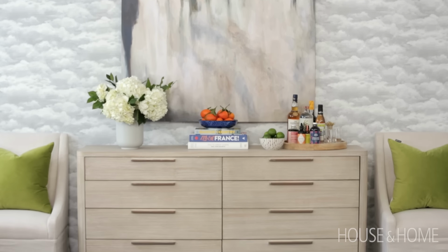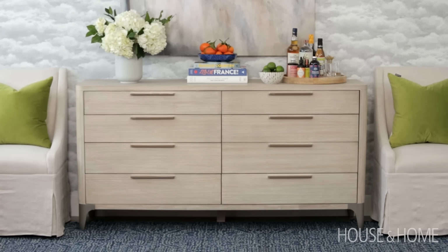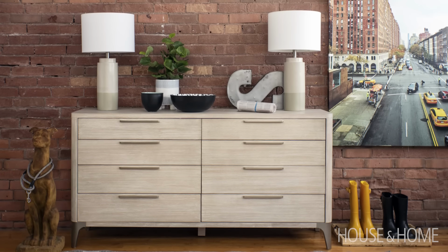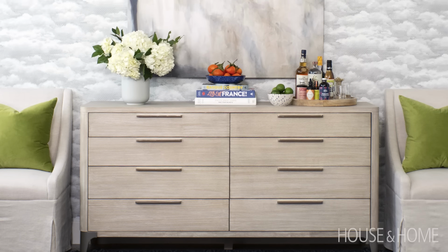A well-made piece of furniture should be able to grow with you and move from room to room as your needs evolve. I think these setups prove that one well-chosen investment piece can really do the job, as well as all the pretty things around it, you know, lamps and flowers and tables, all the things.